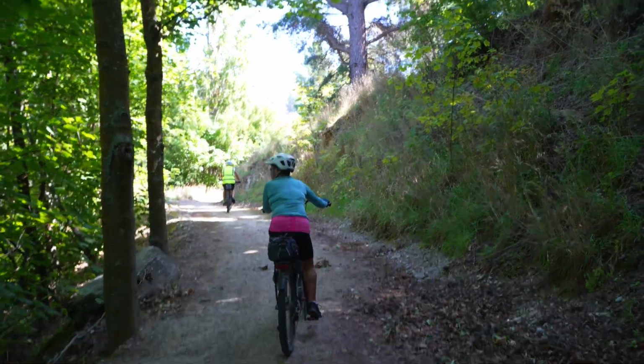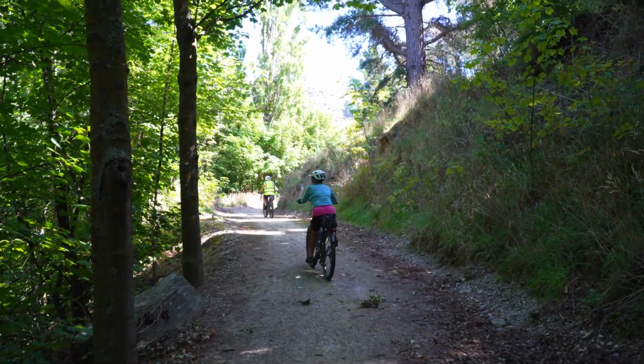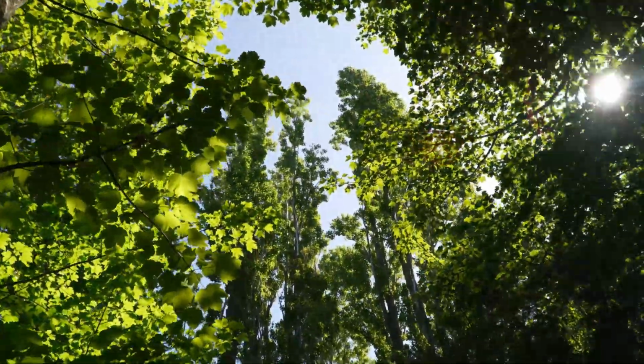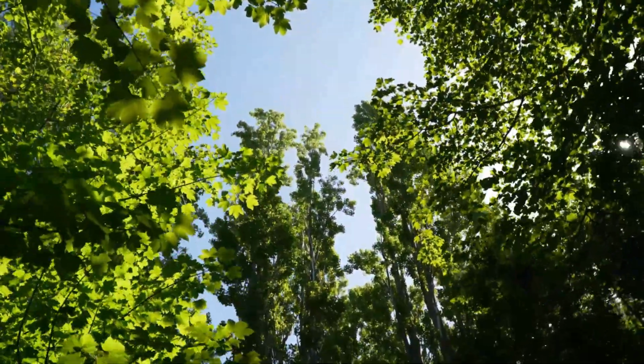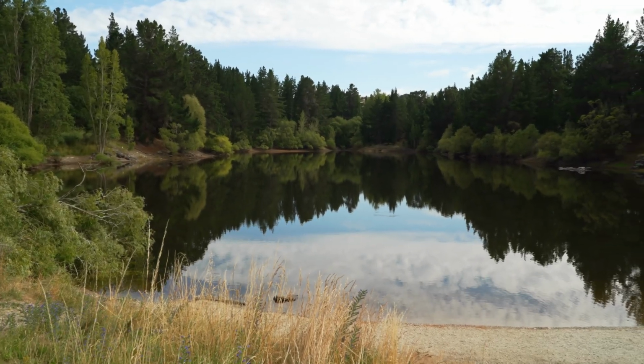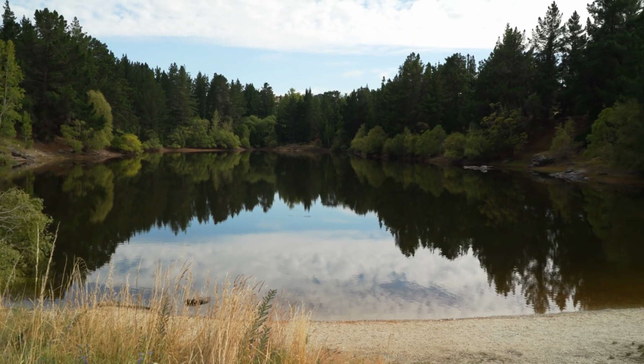Very nice walk. Thank you. After the walk, it had warmed up so much, we decided we'd get in and have a bit of a soak in the lake.